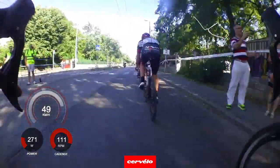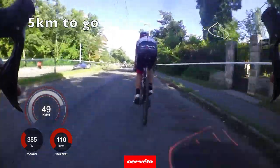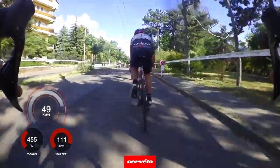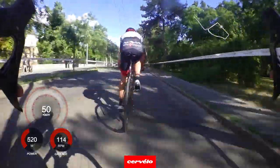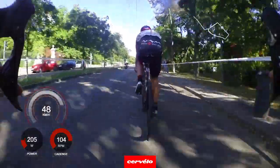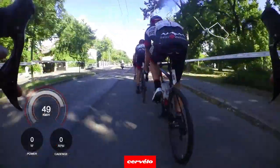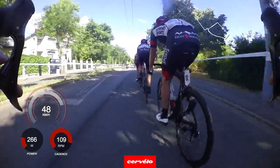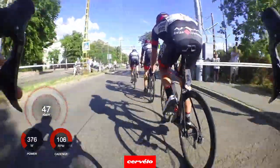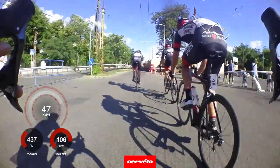So you can see there, Scott Sunderland's just dropped off the wheel and ushered me up. So as you get closer, there's obviously a point where Scott needs to get on my wheel if I'm going to lead him out. And Scott's made the call there. It's time. It's getting near the business end of the race, and it's time for the train to start taking its intended form for the final sprint.